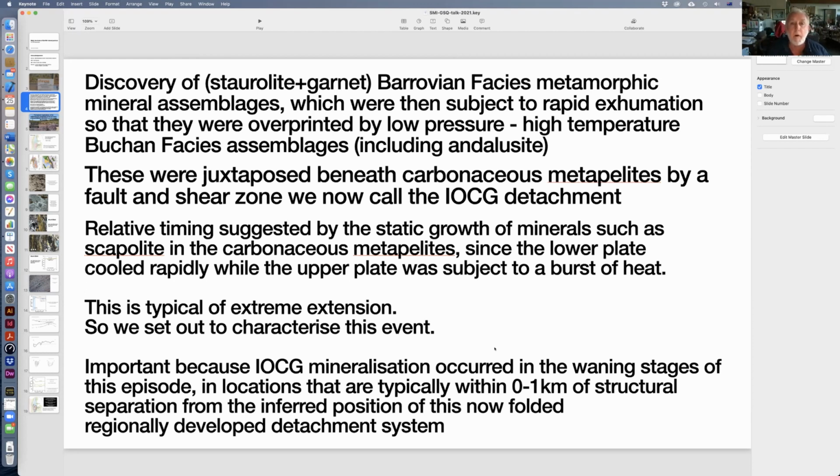Of all the Barrovian facies around the world, this is the only place where I've seen it go that far. In Scotland itself, where Barrovian and Buchan were first defined, you see the Barrovian in the lower plate, as you do in the Mount Elliot area, and you see the Buchan in the upper plate, coeval. Here, the lower plate has gone all the way during exhumation, while the upper plate is still essentially carbonaceous metapelites. These got really hot. There was static growth of minerals like andalusite through the carbonaceous metapelites, which is what you expect in such a major extensional system, because the juxtaposition of hot rocks underneath cold rocks means that the cold rocks above get a burst of heat. What we could see causing this juxtaposition was a phyllonite, which is like the micaceous equivalent of a mylonite. And so we went, well, we're going to have to work this one out.